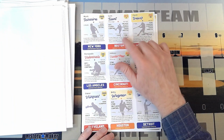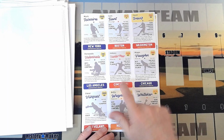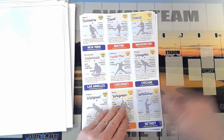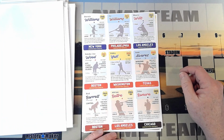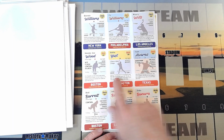Luis Tiant, who just passed. Fernando Valenzuela, '81. I believe he was the Rookie of the Year that year. Johnny Vander Meer, another Red. I think he had back-to-back no-hitters, if I remember, he's the one. Lou Whitaker, along with Alan Trammell. Bernie Williams. I think Adrian Beltre may be in the Hall of Fame. Eddie Yost, I believe he was known as the Walking Man. Yep, he was.